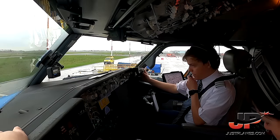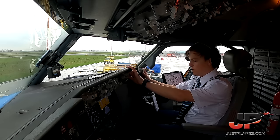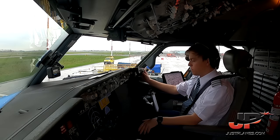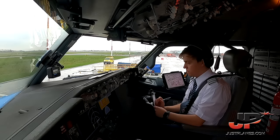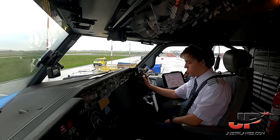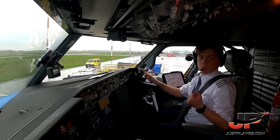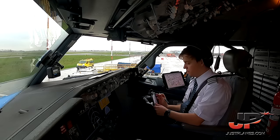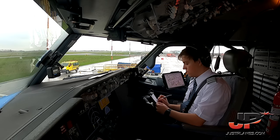From the ground, Rio Morgan, VT 4 Golf. VT 4 Golf, center, Rio Morgan. Rio Morgan, VT 4 Golf, request startup, destination Las Palmas, information Zulu. VT 4 Golf, push and startup is approved. Information Alpha is valid, QNH 1026, runway 26 in use. Pre-flight and startup is approved. Information Alpha, QNH 1026, runway 26 in use, VT 4 Golf. 4 Golf is correct, ready to copy your clearance. Confirm VT 4 Golf. VT 4 Golf, cleared to Las Palmas via 33 mile departure, climb to flight level 60, request level change en route and squawk 7104.